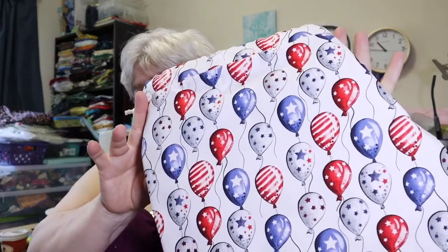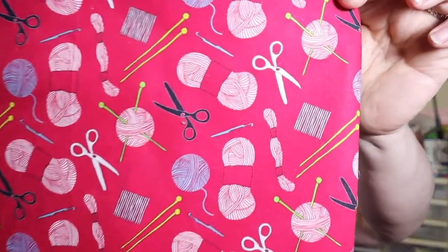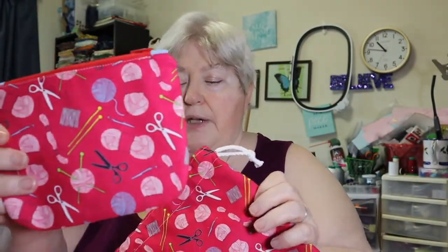And then for the shop, I have one more of the balloon, and then we have Uncle Sam's hat. Neither one of these have notions pouches, but then I have 3 of the crochet knitters in the red with the blue, and they have notion pouches, and those are all up on the shop today. Well, they were up yesterday. So that is it for a shop update.